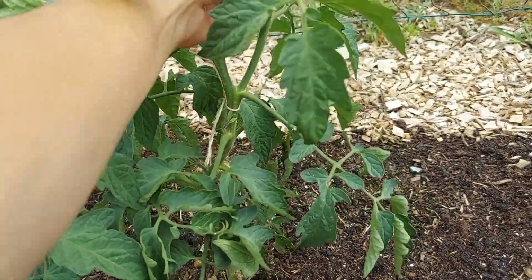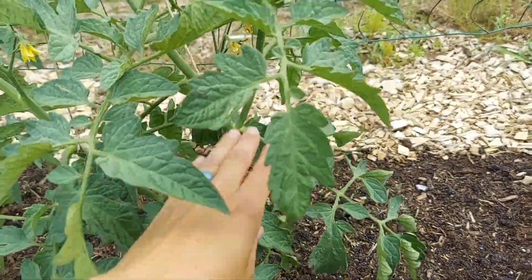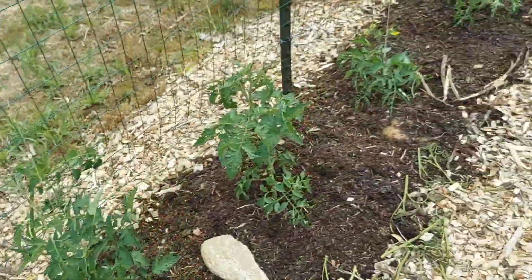Here's a sucker that I forgot to prune off. So I have to make sure to get that off of there. Lots of tomatoes.